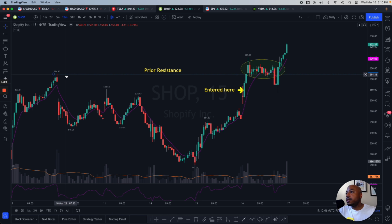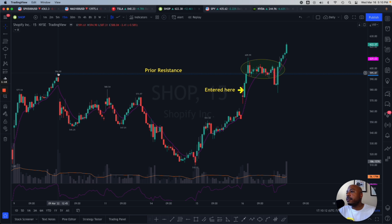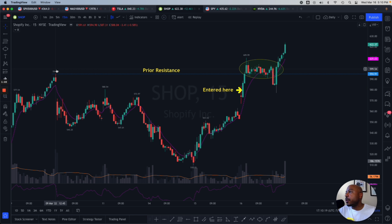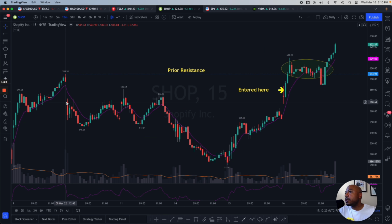Entered on this candle here, and I mentioned this in the live stream as well. My intent was to trim the sizable position right here at resistance, at 595, 594. I knew it was significant resistance before. Last time we were here, it wicked up and gapped down pretty harshly, so I wanted to get out of the way of that. And I wanted to be out of my position because if it was going to run the way SPX was running, I wanted to catch a piece of that volatility. So that's what I did.